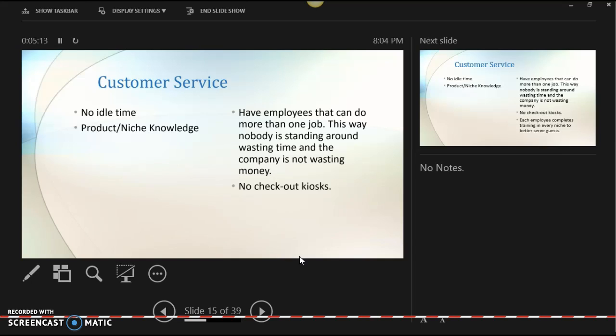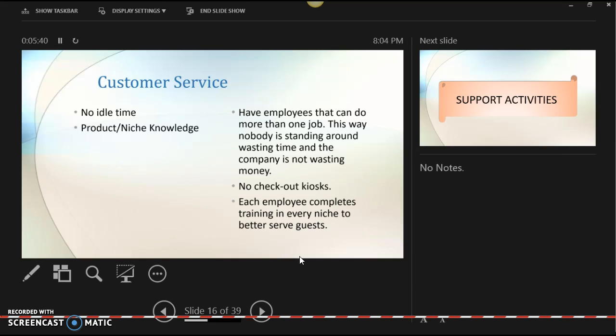And we're not going to have any checkout kiosks. The employees, at least the people who are out on the sales floor and working customer service, all will carry around iPads and card readers so that they can help customers, and whenever they're ready to check out, they can just scan right there and then head out afterwards. That way, the people who are working always have a job to do. Each employee completes training in every niche to better serve guests.